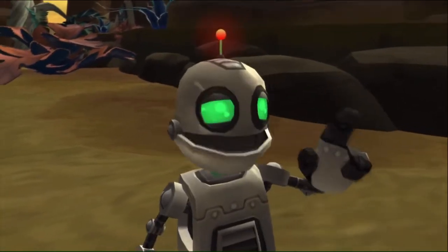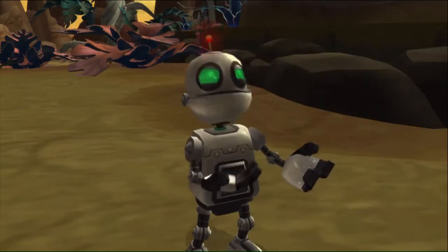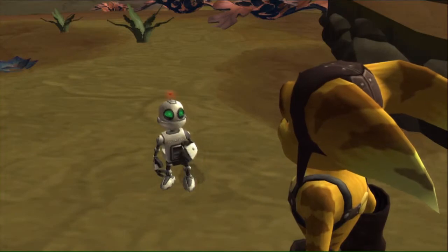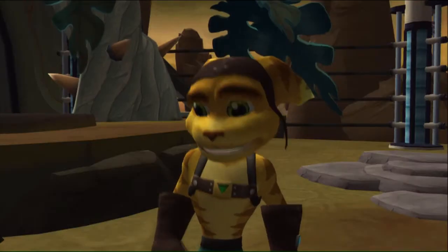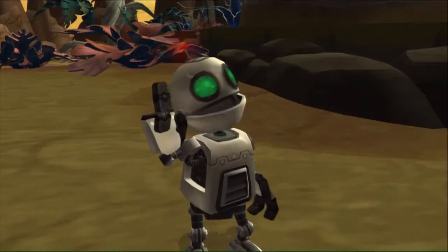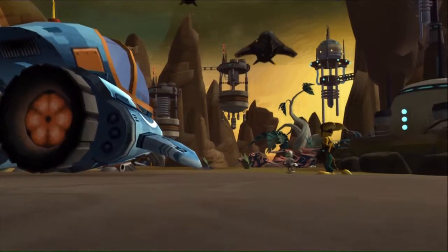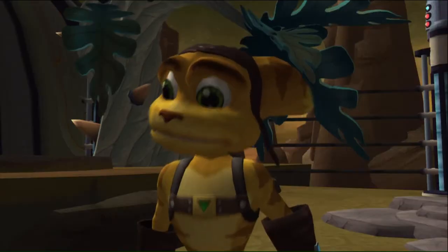The robotic ignition system. How did you know that? I, sir, happen to be equipped with the latest in robotic ignition systems. My programming allows me to start any ship I choose. So, I agree to take you to this wherever it is, and you get my ship started for me? That is what I'm proposing. Deal.